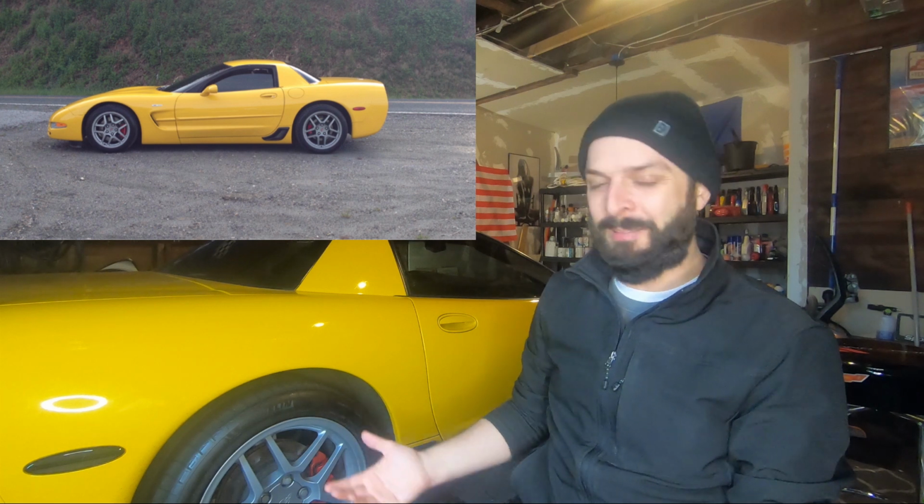Number 10, this is one I had no idea about, I never made the connection, but to commemorate Y2K, Corvette introduced Millennium Yellow. How I never thought of that, I probably sound so stupid right now, because I love Millennium Yellow, and yeah, it was just to mark the year 2000.